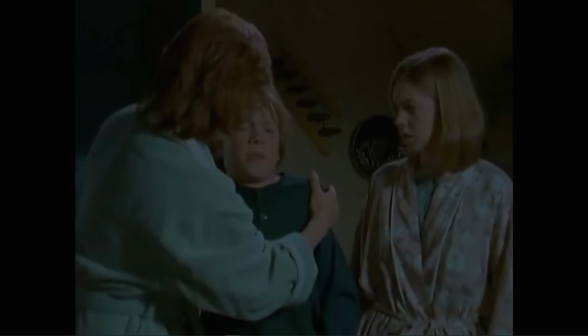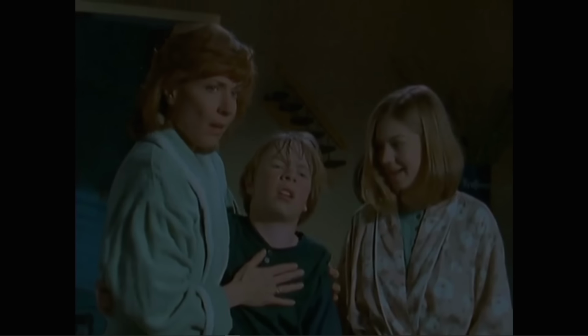Grady cautiously walks towards the door, and that's when something pounces on Grady. It looks like a rabid dog got into their house and is now attacking Grady. Luckily, his mom and sister come and save him. "That was trying to kill you?" But it looks like it's just a normal dog. He didn't even get bitten. It looks like the dog was just a little too excited.